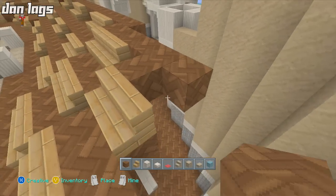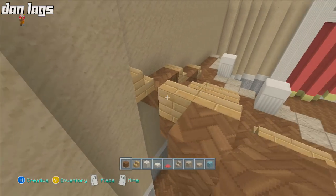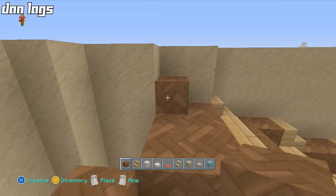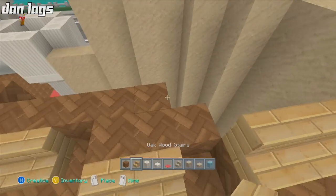All right, so let's see. Let's just kind of continue this here. Okay, we're gonna take this to right here, and then that's gonna go there, and that's gonna go there, and then this is gonna get filled in. Oh, it's looking fabulous, everybody. All right, so we're gonna add the last layer of stairs here to conclude today's episode.